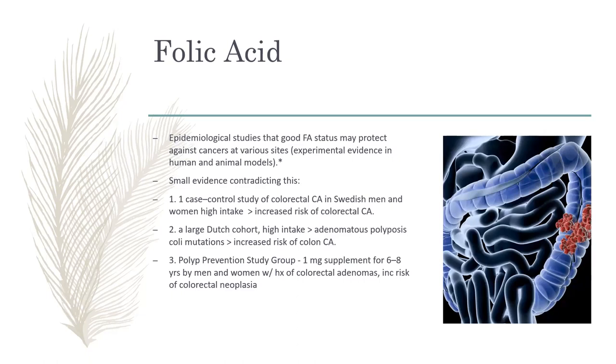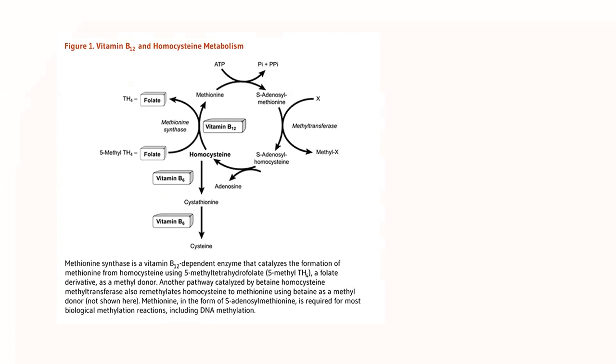And here's another one, some of the cancer studies about folic acid. Here are some studies showing that when you give folic acid to patients, the effects are small, very small, but again, something to keep an eye on, especially in the future, that it has an association with increased risk of colorectal cancer. So again, specifically folic acid. And this is where folic acid comes into play, playing an important role in how homocysteine turns into methionine. So B12 and folate play a big role in that.